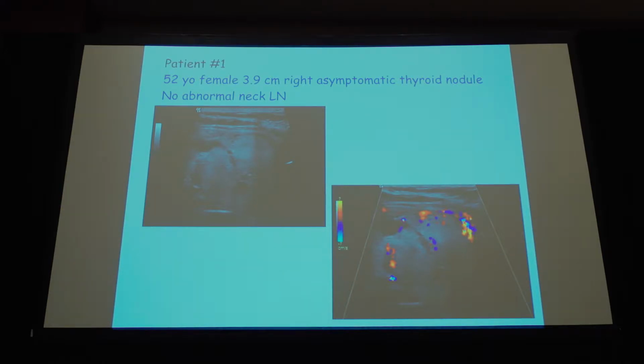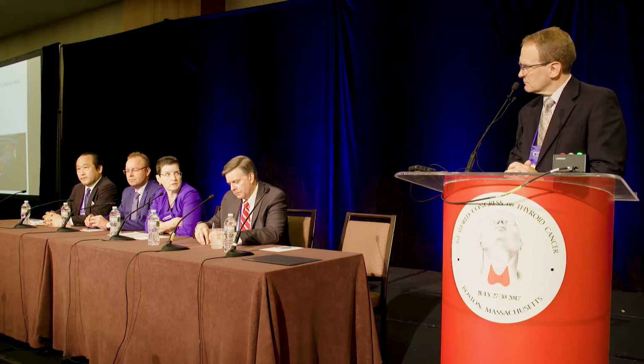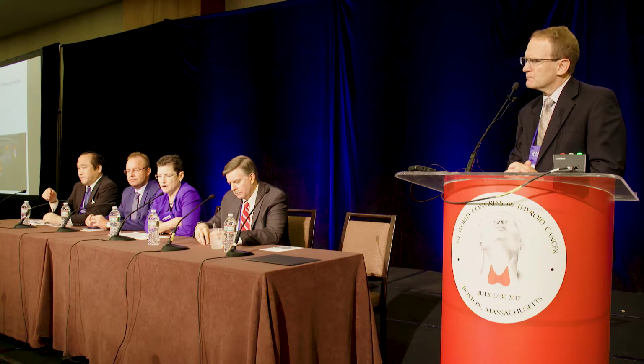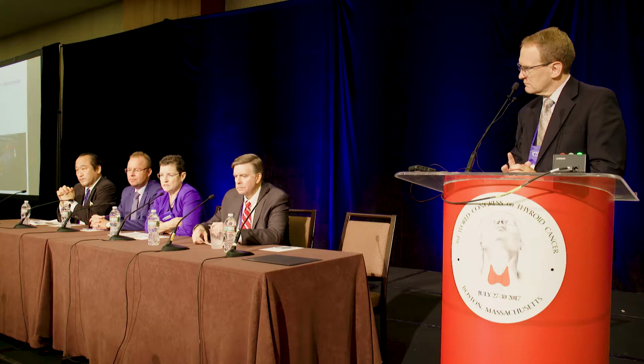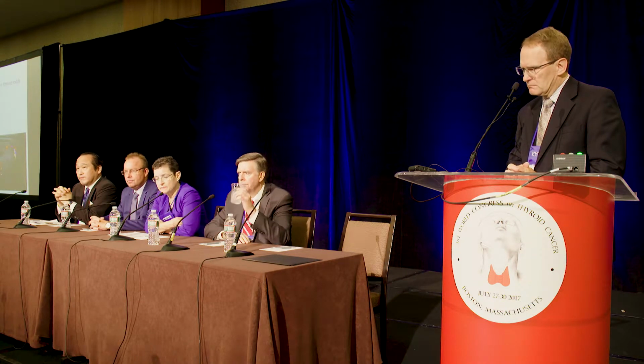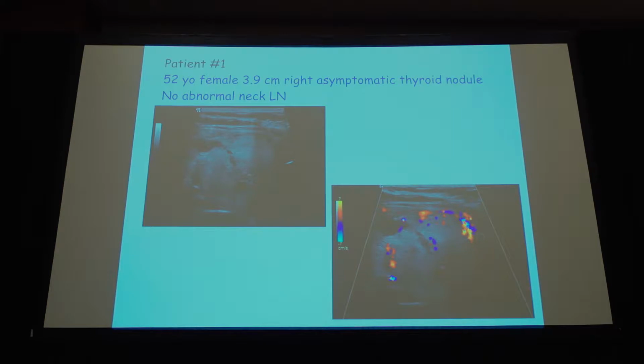As for the vascularity, there's a little peripheral vascularity, not a lot of internal vascularity, and we have shown that the Doppler pattern is not really very helpful to differentiate benign from malignant nodules. So that's not a very useful image to add to your management characteristics. But based on the 3.9 centimeter solid nodule, she's going to get an FNA at our institution, following any of the guidelines based on size alone.